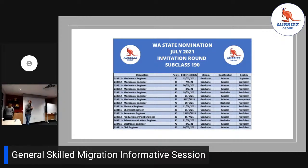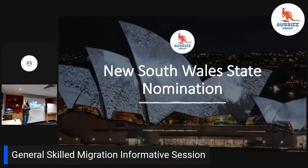So far, the WA state nomination criteria is more or less clear for everybody. After you get invited, you get 28 days to lodge the state application. So within those 28 days, you can gather your documents and lodge the application. Once you lodge it, they don't take more than 1.5 months for the state nomination application to get processed. And once they approve the nomination, you will get an invitation from the department for the visa.